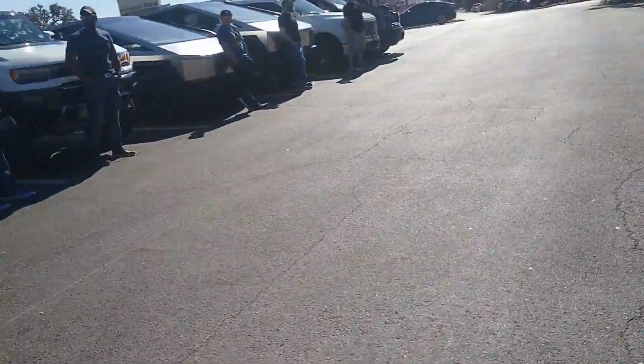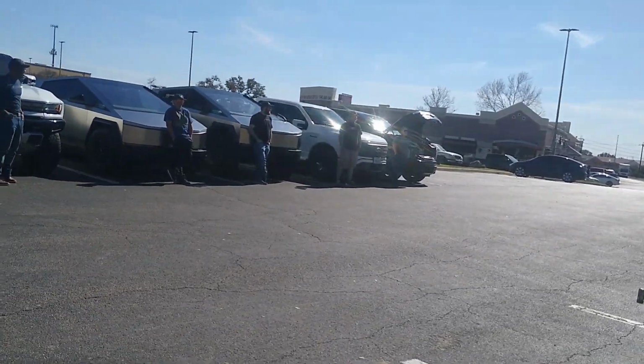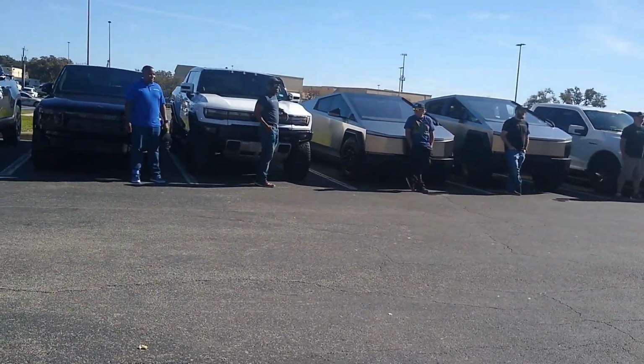All right, all the owners with all of their trucks lining up. It's been a very nice event. Appreciate everybody coming out here for an hour. Dang, I can't believe how fast this hour flew by. I really wish I'd come an hour earlier.